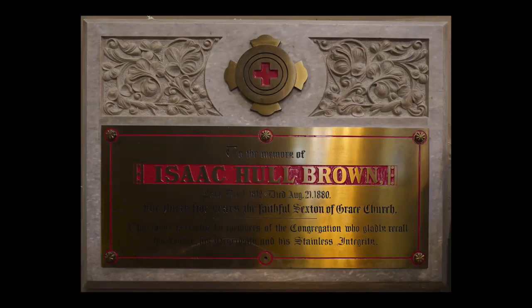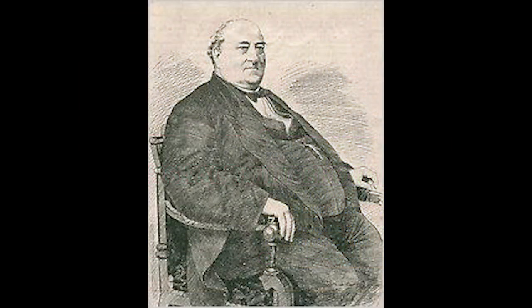The brass plaque to the right commemorates former sexton Isaac Hull Brown, who was famous for directing social behavior both in and out of church. It was said that Knickerbocker Society hostesses wishing to give correct and elegant parties sought his advice on every detail, from the guest list to the menu.